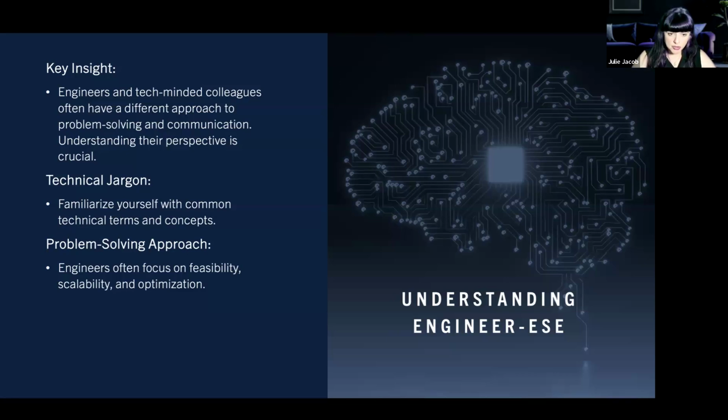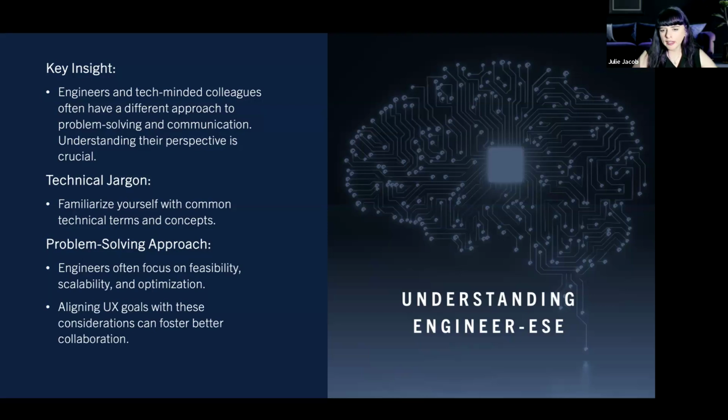trying to approach it with that problem solving bent. The feasibility, scalability, optimization, those are all things that they really want to focus on. So if you can make your UX solution hone in on those sorts of details, they'll be very receptive to that. And that's pretty much the point, aligning our goals and making our goals harmonious with their goals is the best way to foster that collaboration.